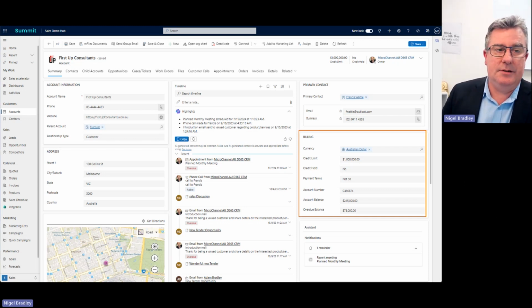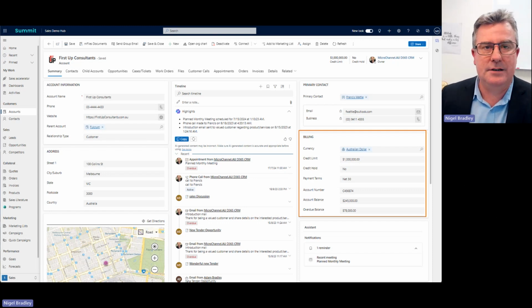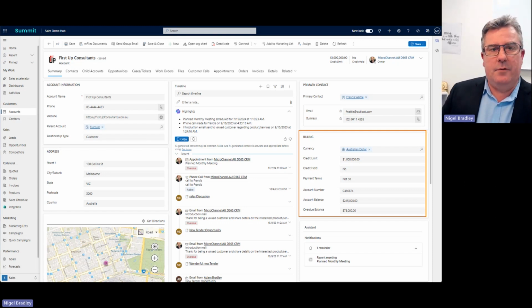What's their credit limit? All of that rich information that we've got in our ERP, bringing that into CRM for our salespeople to have, so they don't have to log into the ERP. And therefore, if they're out on the road, and yes, there is a mobile application that comes with this, they've got that visibility. So they can say, right, well, you've got an overdue balance of 78K. Can we take care of that, please?